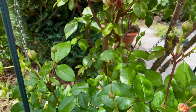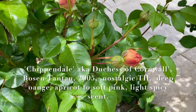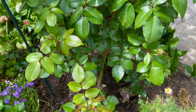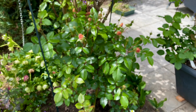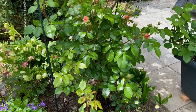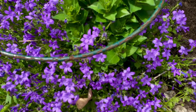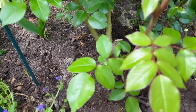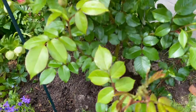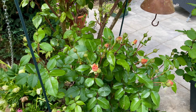Chippendale is starting to bulk up now. Look at all these beautiful buds, and the color as a bud is so beautiful, and she is really enjoying the care that I gave to Chippendale, the Duchess of Cornwall. It is exposed to the sun, and I freed her base with the bluebells. I gave her space, and I already put this soil activator. It will help the roses grow very healthy.